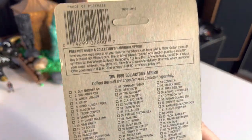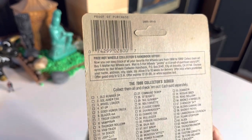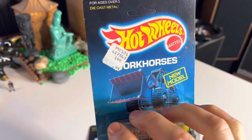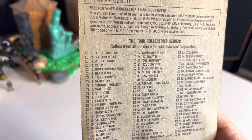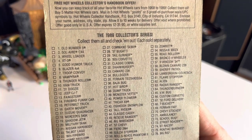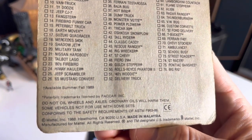Let's take a look at the back. There's your proof of purchase, which they had barcodes, but that technology had not trickled down to in-store. Hence, the tag that had to be rung up by a person punching it into an old school register. I can hear them now. There was 76 in the 1989 Collector Series. You can see available summer and fall 1989. And there we have the Made in Malaysia.